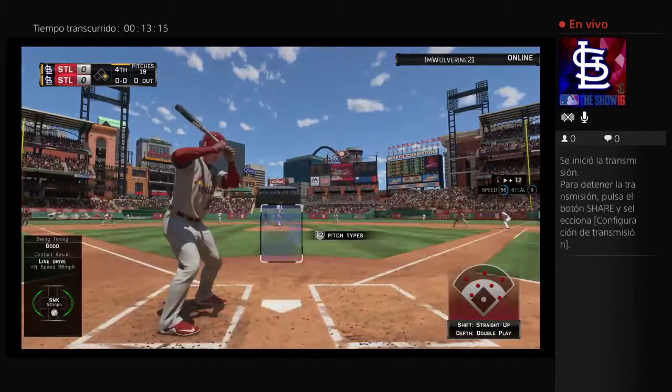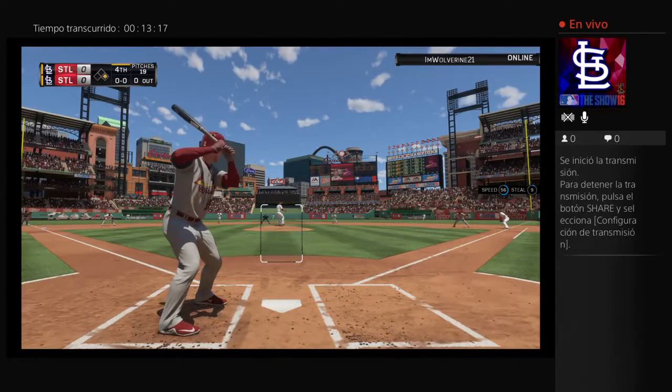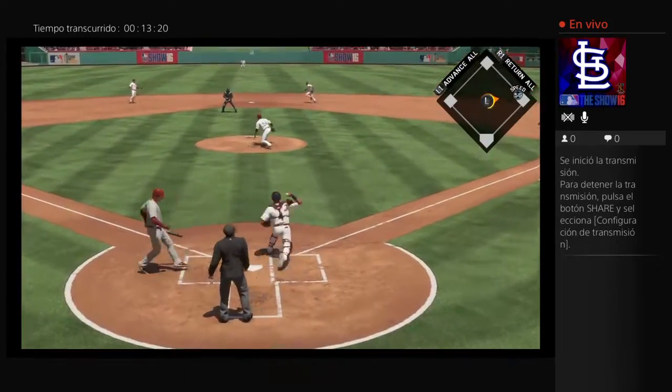Number 36 stands in. Now batting, number 36. Pitch out. Nothing doing.